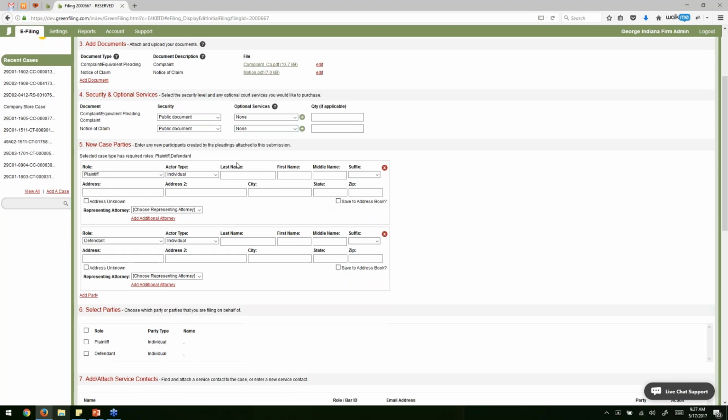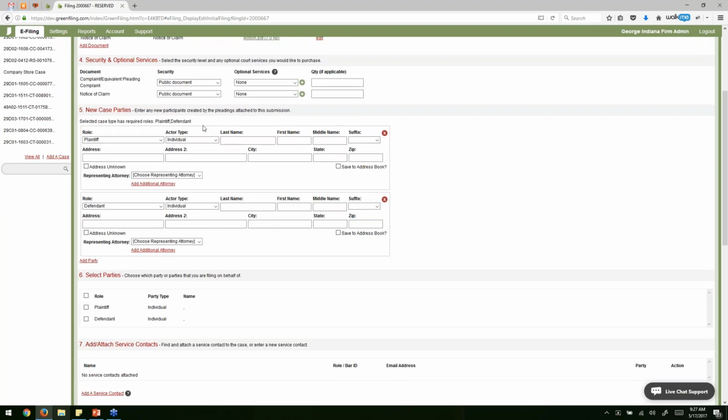So we'll go ahead and move on to section 5, which is where we're going to enter our new case parties. If we're filing a new civil tort case in Indiana, that's going to require a plaintiff and a defendant. So we go ahead and populate 2 boxes here identifying a plaintiff and a defendant. So you just need to fill out the information for each.